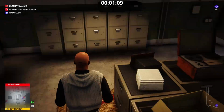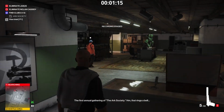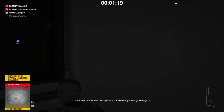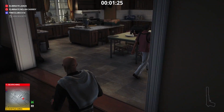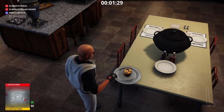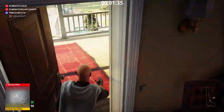You can find pretty much everything you're looking for very quickly. In Nolan Cassidy's garage, you can find both a car battery and a wrench to take him down with an electricity kill. You can find a screwdriver in Janus's house if you want to mess around with anything. You can also find a propane flask right next to Janus's house. You can find a car bomb in the secret room next to Janus's basement, when you unlock it. You can find quite a bit of stuff.